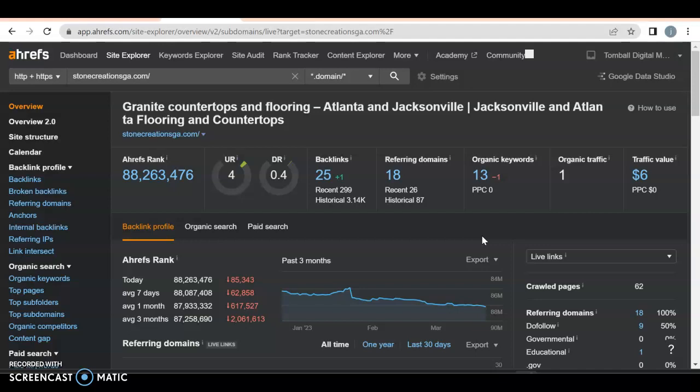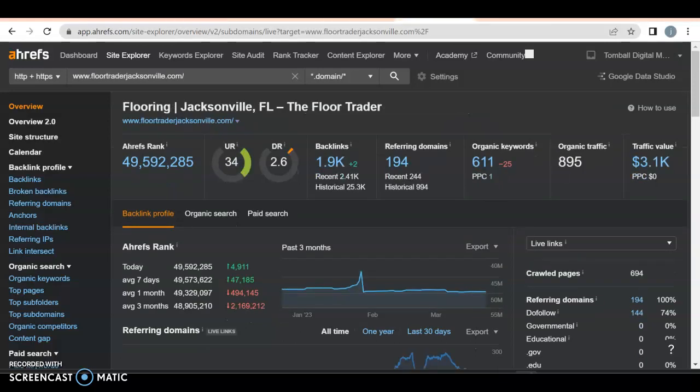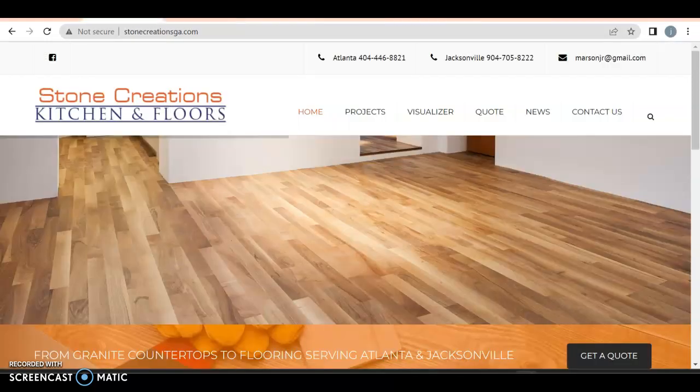Your backlink profile. Great news is I know somebody who's doing okay in the area for you to steal their, not steal, but copy their backlinks, and that's these guys over here, Flooring, Jacksonville, Florida. And then, in order to stay on top of them, add an additional 50 to 100 on top of their backlinks, and then you should be good to go. Now, imagine if you can bring in an additional 100 people through your website alone. What can that do for you?